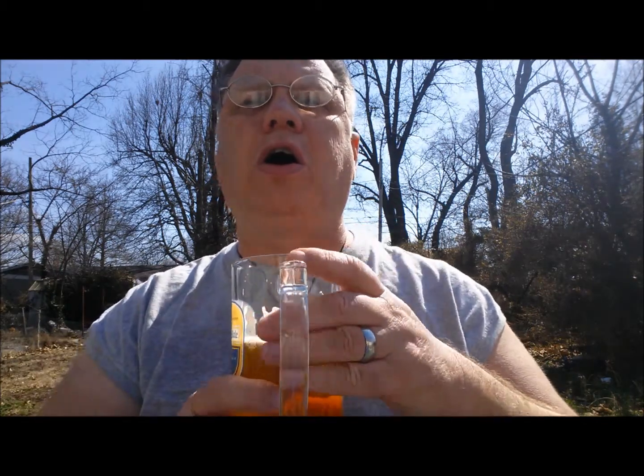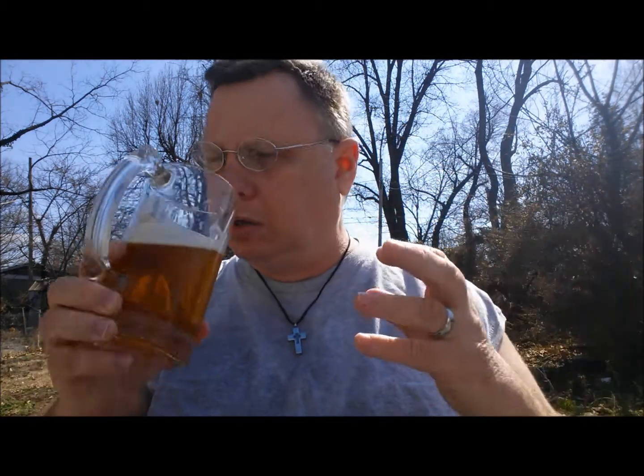As good as this is, as big as the flavor is, as intense as the flavors are, the aromas are equal in every way. And that's a lot about craft beer drinking, too.